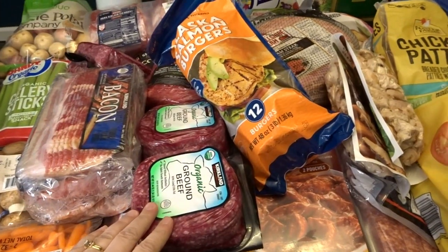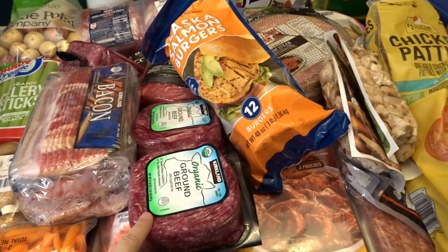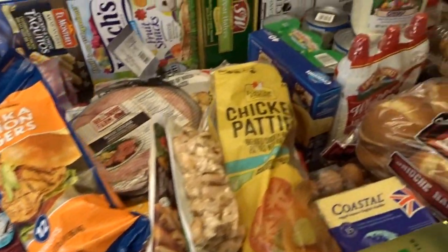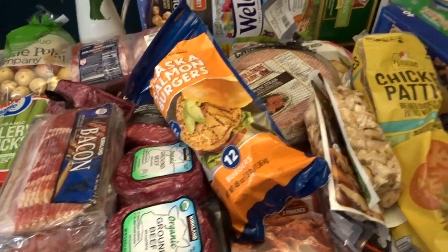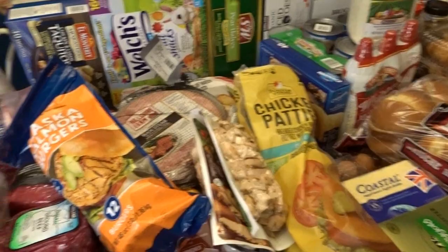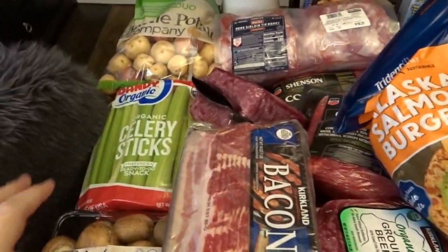But I did have to replace a lot of the ground meat that was in my fridge and freezer, as well as things like bacon and cheese and just things like that. And it's been a while since I've done a really big Costco shopping trip. So I got a bunch of wonderful groceries to stock everything back up. So let's start over here.